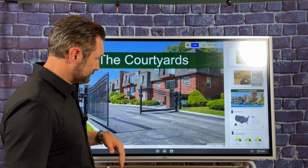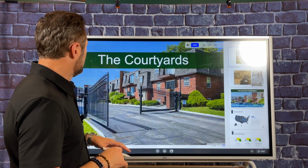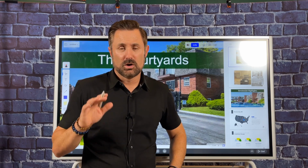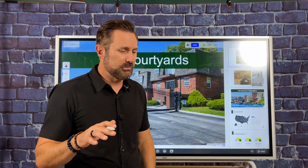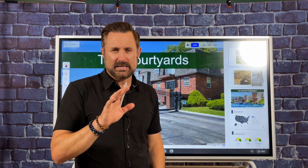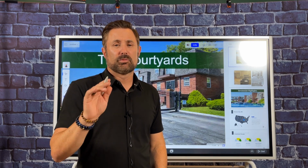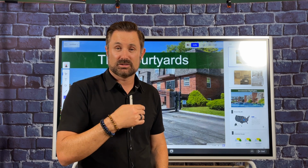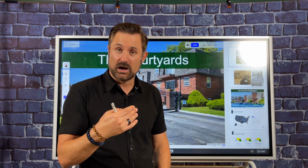So the courtyards, great little product, gated little community. This was a home run deal. And the reason it was a home run deal was because I don't think the seller knew what they had. I don't think the broker representing the seller truly understood it because he was a residential broker. This goes to show you, like, you gotta know your stuff.